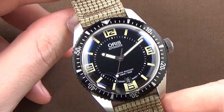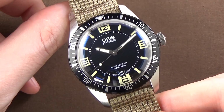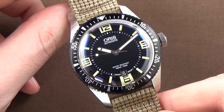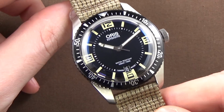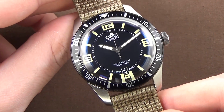I have no problems with the 100-meter water resistance. If for no other reason than you like the idea of a watch being built for a task, even if you're not going to participate in that task, hey, that's your prerogative. If this isn't the watch for you, then there's plenty of 200 and 300 meter divers out there. The bezel on this watch, overall I like it.